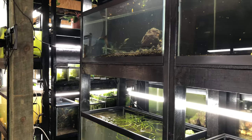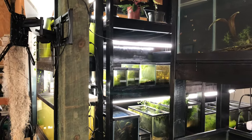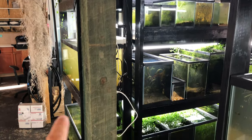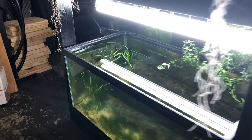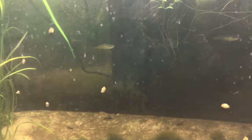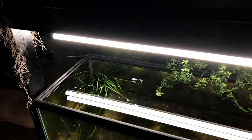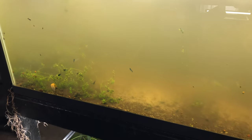And next to it is kind of my catch-all for tanks. Besides up front, of course, I got the 40s going on here. I've got the Glossolepis maculosus rainbow fish, a trio that I'm actually breeding them out in. So everybody's hungry right now, so I don't want to spook them too much. That's why I'm not getting up in their face, especially whenever I'm breeding. It's hard to shove a camera in their face and make them feel comfortable and get them to breed.